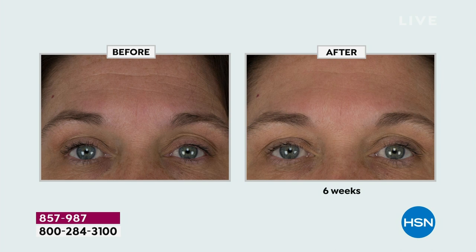That second after picture looks so hydrated. It looks so much more moisturized and it looks brighter. Just the overall brightness. So your complexion will be smoother.